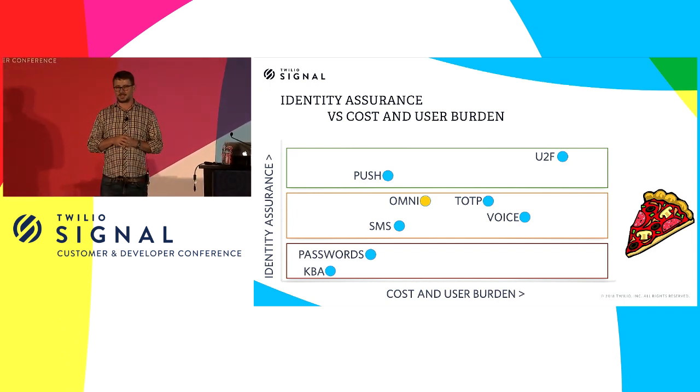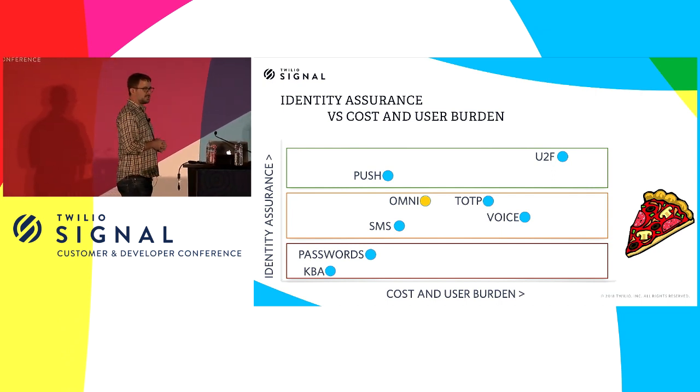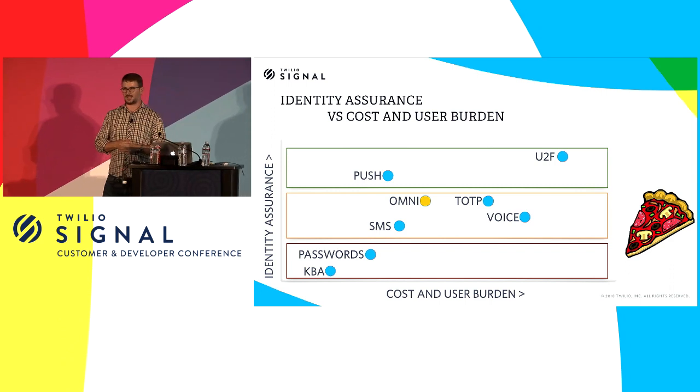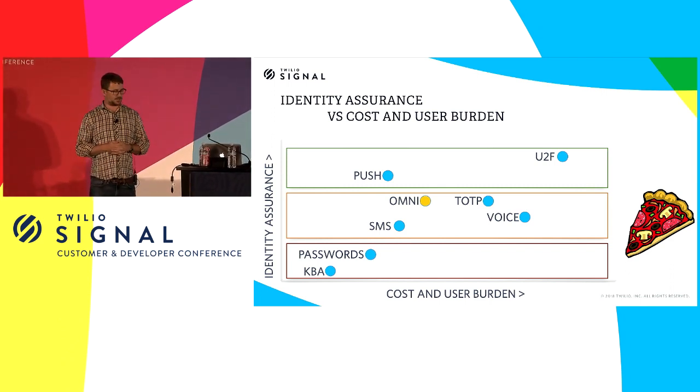And of course, as everyone knows, my favorite food is pizza. These KBA questions, they just don't work. It's no bueno anymore. And of course, there are hacks every single week, with password hacks and data leaks. You know, that's what Have I Been Pwned is for. It's just very low identity assurance.